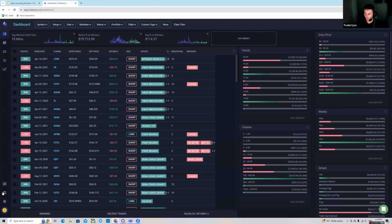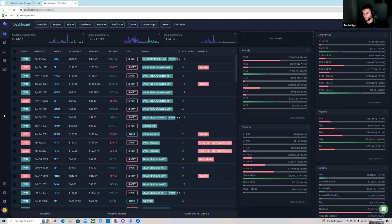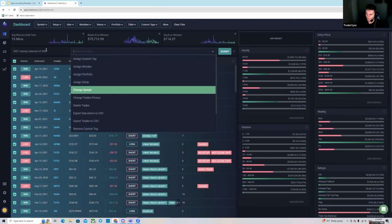I'm going to jump into the platform now and showcase to you guys how to get your account set up. So first things first, when you guys are logged in, this is the dashboard, what you kind of see when you first pop in here. If you're on the trial, you most likely will have some dummy trade data in here just to showcase to you what it's supposed to look like once it's done and you're actually logging your trades. You can simply just come into here and then click delete trades and you're good to go.